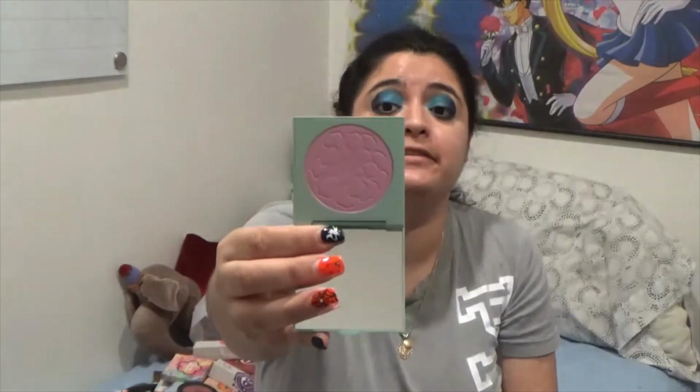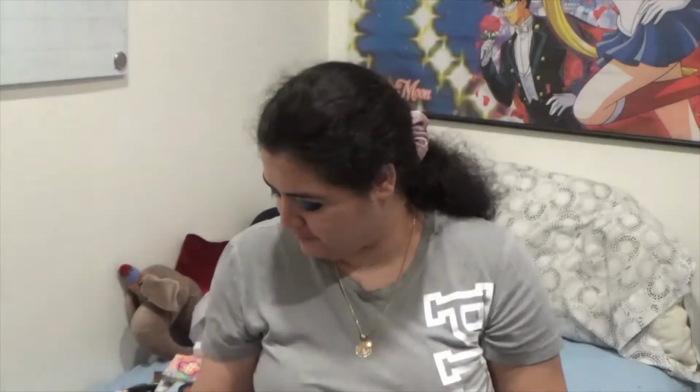But the next one is the Night Bloom. Again, ColourPop. I pretty much throw my money at ColourPop. It was a purple. I don't know. I'm going to keep it because it's a very different color. I want to try it first, maybe one or two times. Barely use it to see whether it's true purple.